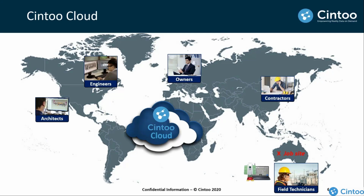This technology is embedded into a platform called Cintoo Cloud. The goal of Cintoo Cloud is to make your laser scans fully cloud compatible, and by becoming cloud compatible, they become shareable, distributable, viewable, and you can enrich this data with notes, measurements, etc. This enables a collaborative environment that supports BIM workflows.